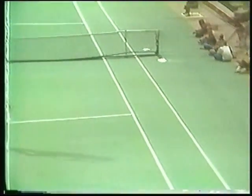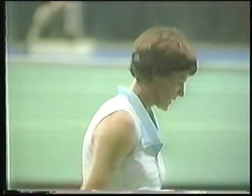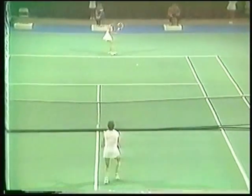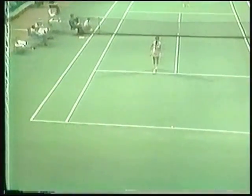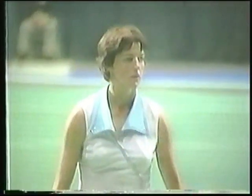Beauty. Can't do much about that. Loved it. That's going to be a winner if it's in. Just inside the baseline. A very well-disguised shot by Chrissie Evert.